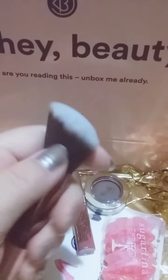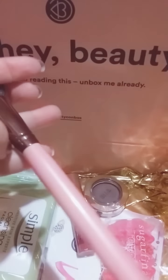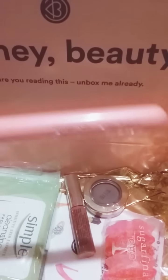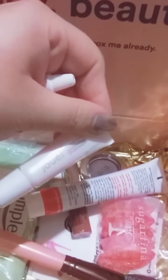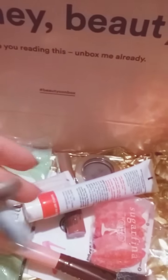Oh, it's really soft. I love the color. I'm not really a bronzer, so I'll probably pass this along to somebody that might use it. Although I need to, but I don't use it. And I definitely want to see how this works. I like this brand, even though I can't pronounce it. And I'll try the lash glue. And the lashes. I think this pen is so cute.